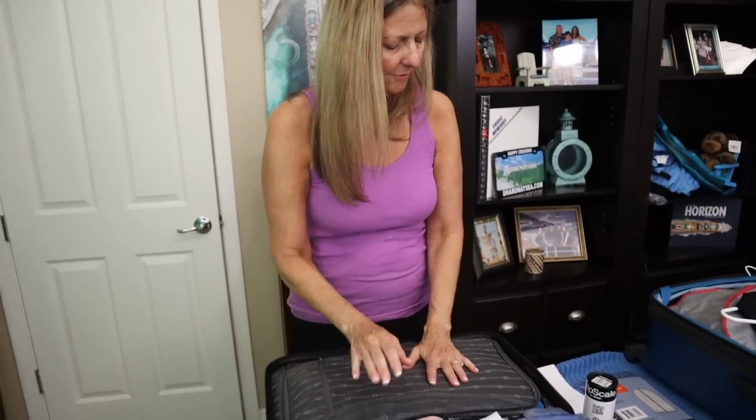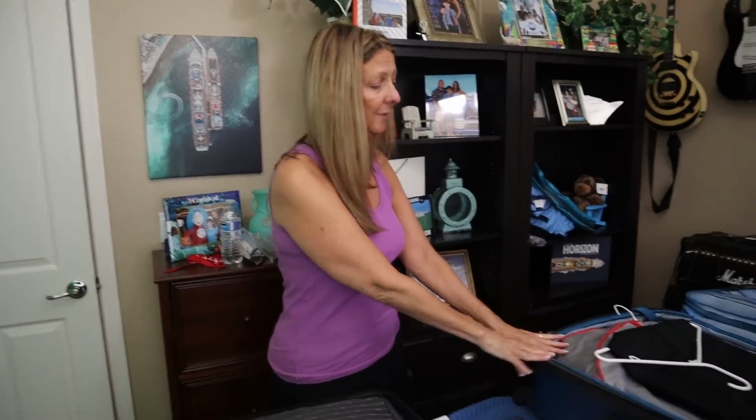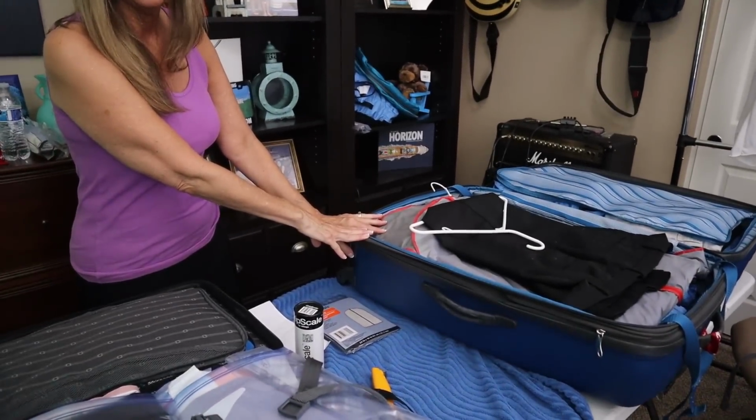So that is Matthew's, and now first, actually, we're going to weigh this right now and make sure it's under 50 pounds, and so we don't know if we have to do any adjustments or not. And then we are going to bring in our other pieces of luggage and show you what we have in those.